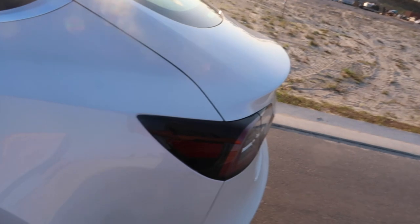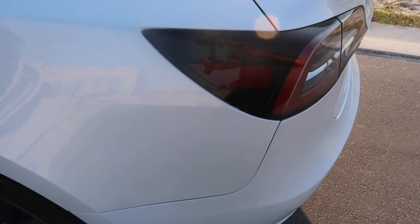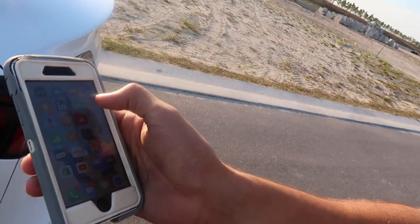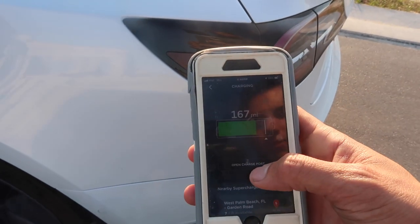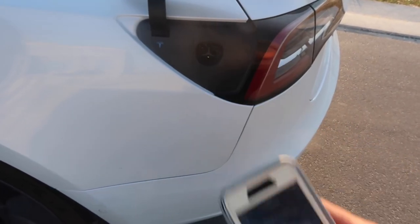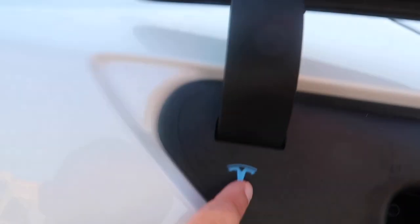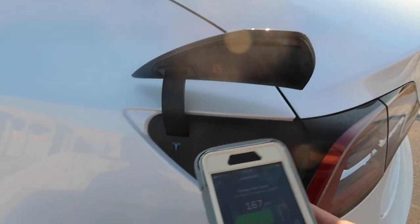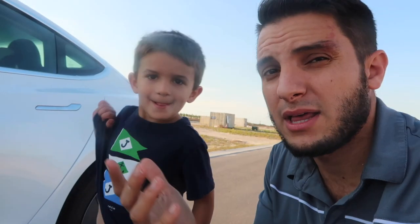The charging port is located behind this light, and you have to actually use your phone or the inside screen to open it, and it's just a virtual way of doing it. So I'll show you here. You go to open charge port, bada bing, and then that's where you plug in your Tesla. When you plug in the car, that'll change colors and you're good to go. And same thing when you're done, you come over here, close charge port. And boom.